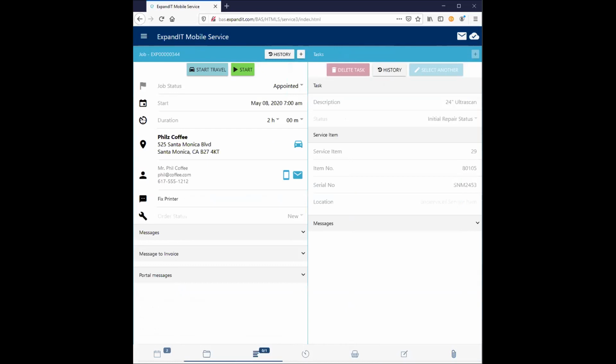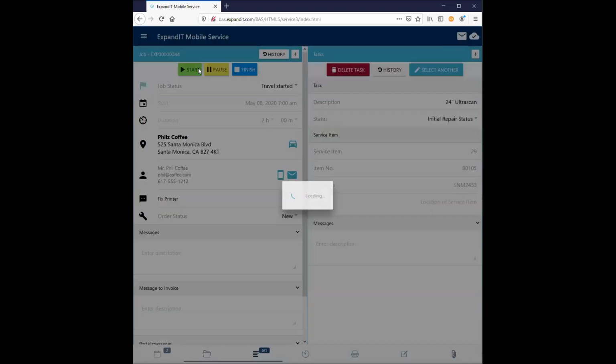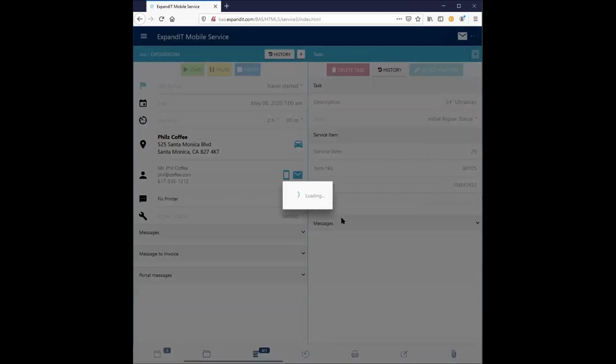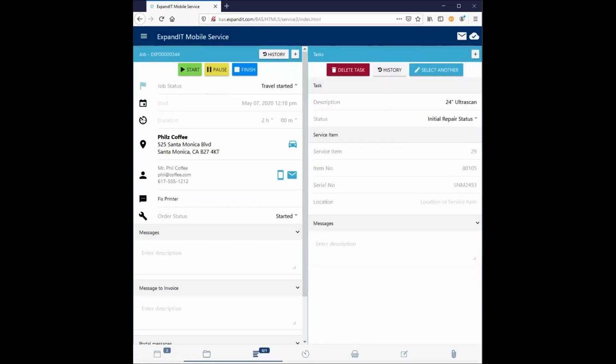So we're going to go back to the job tab, and I'm going to start travel. So as a driver, I'm going to start travel. The first thing it's going to want to know is, do you want to set the order status for this order to start it? And I do, because I am starting it, and I'm going to work on it. Okay? So it's communicating. You saw the communications going up in the top right, and now we're back to this.